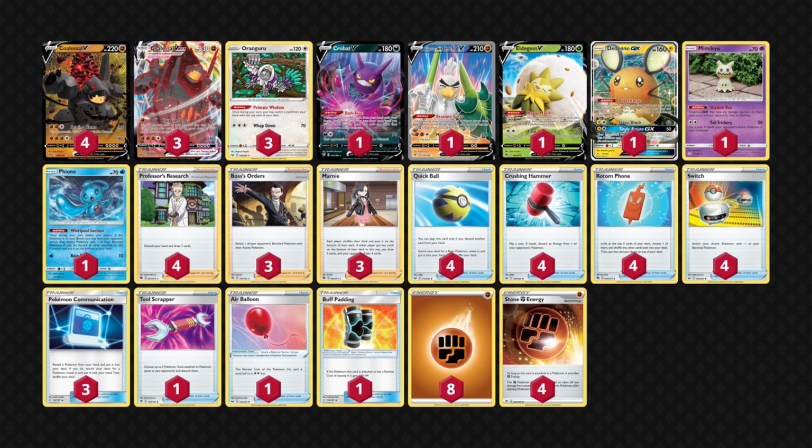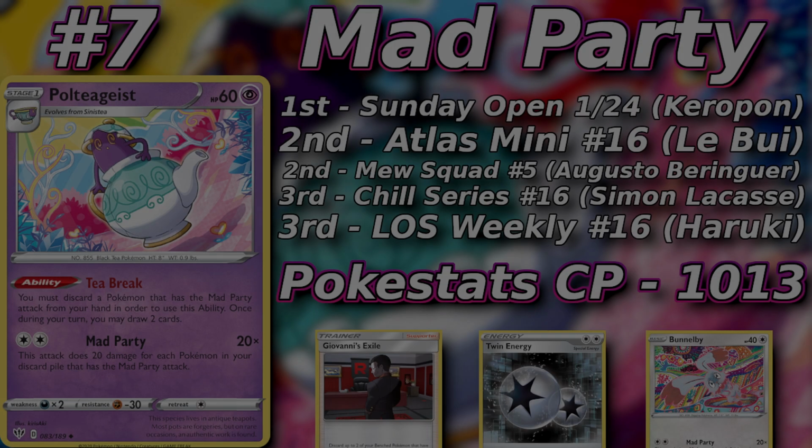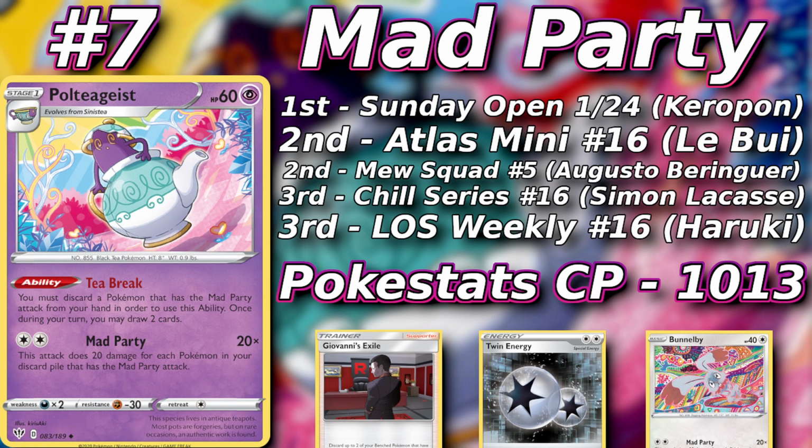Stone Energy helps this deck out just a ton. It makes this thing an absolute beast with buff padding. You can take a look at the deck list that we have up here. Overall, I think Colossal is a very cool deck list. It's unique, and it's sort of the new version of Luke Metal. And once rotation happens, I feel like Colossal is probably going to be our front runner when it comes to these big, bulky, hard to KO deck archetypes. So shout out to Colossal at number 8. And at number 7 this month, we actually have Mad Party.